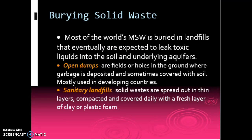One of the primary ways that we deal with solid waste is through landfills. So remember, MSW is municipal solid waste, and usually it's buried in landfills. And so the landfills, there was a video also about what a landfill looks like and how it has the different layers and things like that that are supposed to keep the liquids out of the aquifer and to actually pump some of those liquids out, and so they end up going to water treatment plants and things like that.